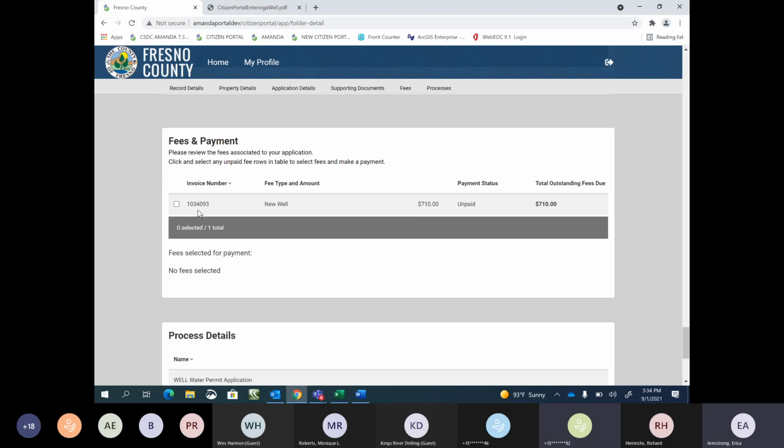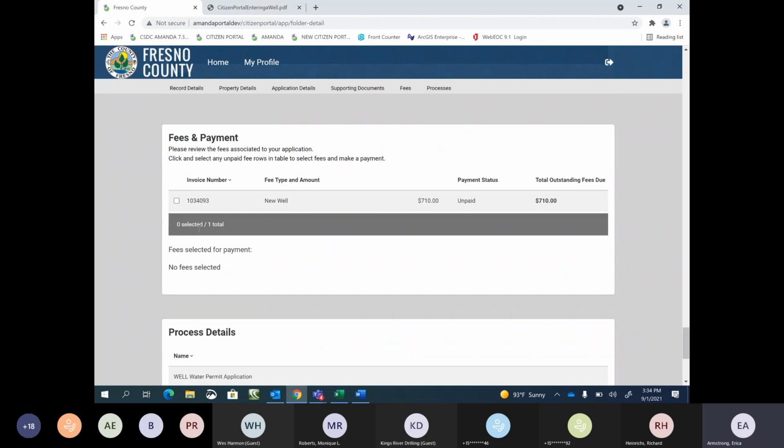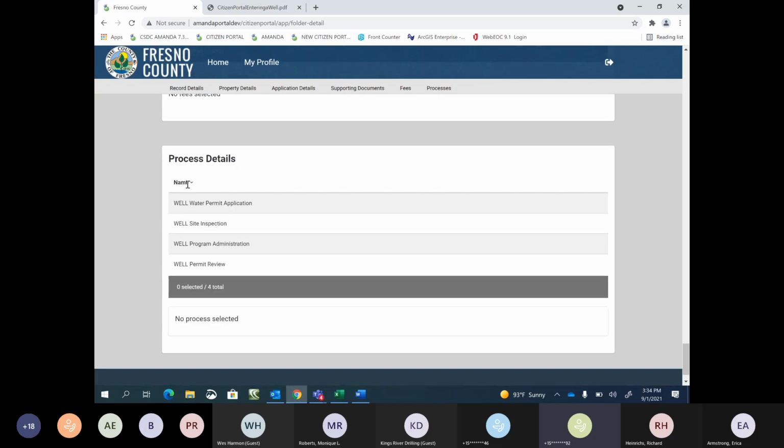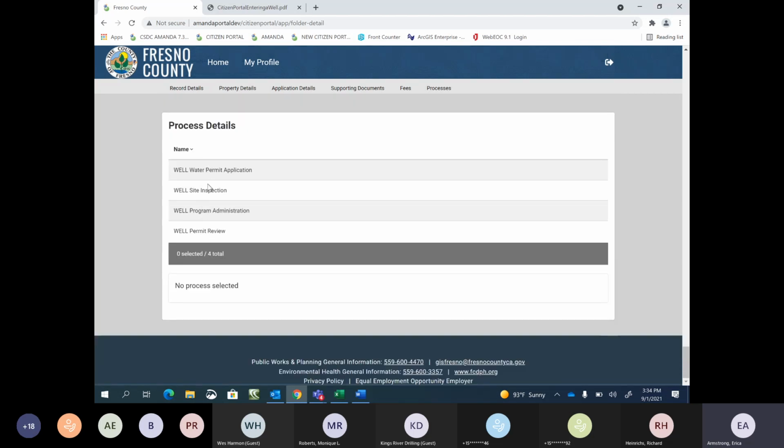This again just shows you the payment. This is what I was talking about earlier. If you go to the actual permit, you can see the invoice number and that it was paid. And then it lets you go through each process. It says there were 4 processes.